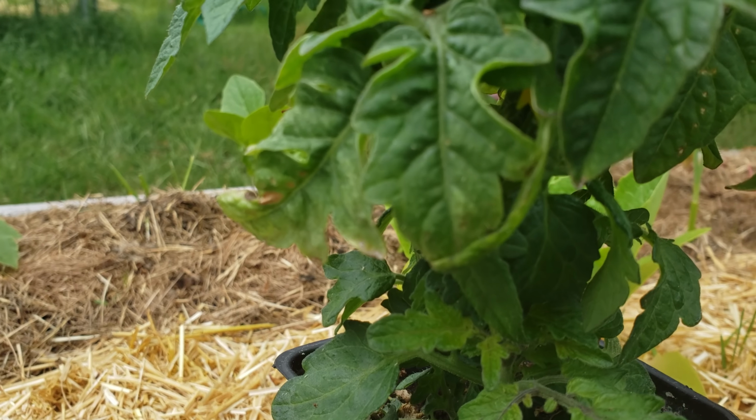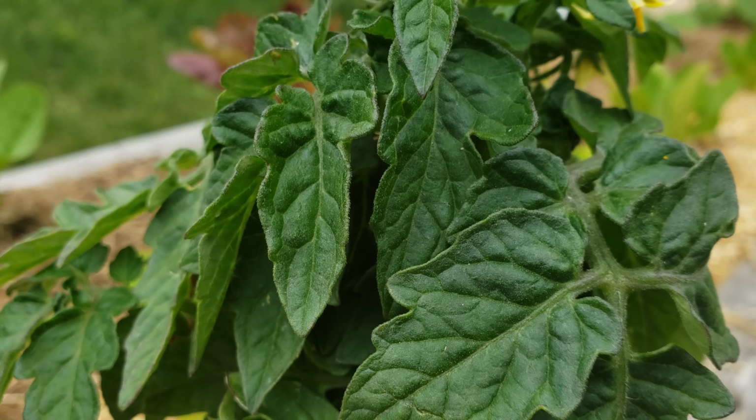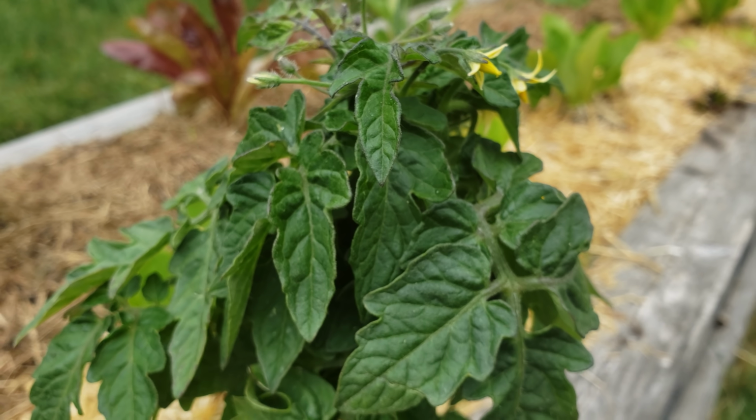So, plenty of light, don't overwater, and start them with enough time so that the plants are well established in time for that spring planting.